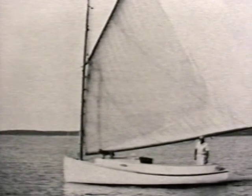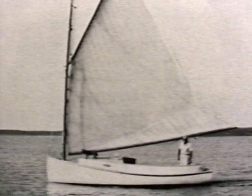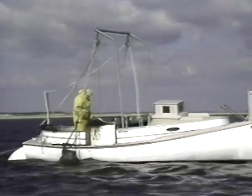For many decades, Vanity was a common sight in Vineyard Sound, rigged with a sail in summer for party cruises and stripped down in winter for scallop dredging. Eventually, she became Oscar's boat and his livelihood until the late 1980s, the last of the true working catboats.